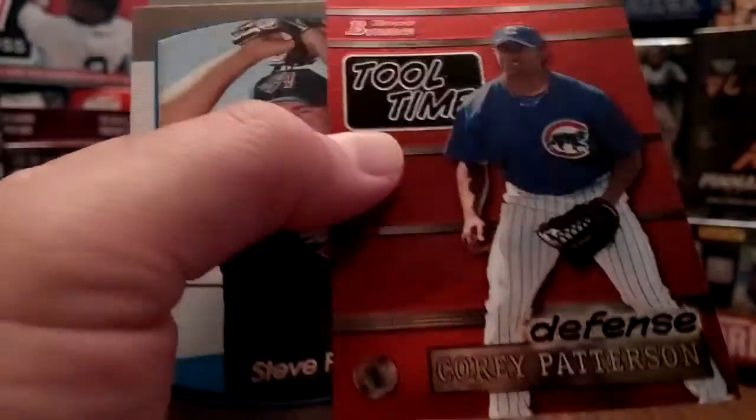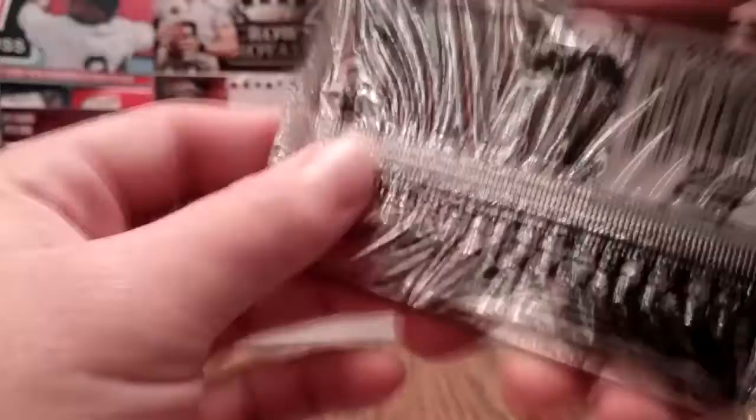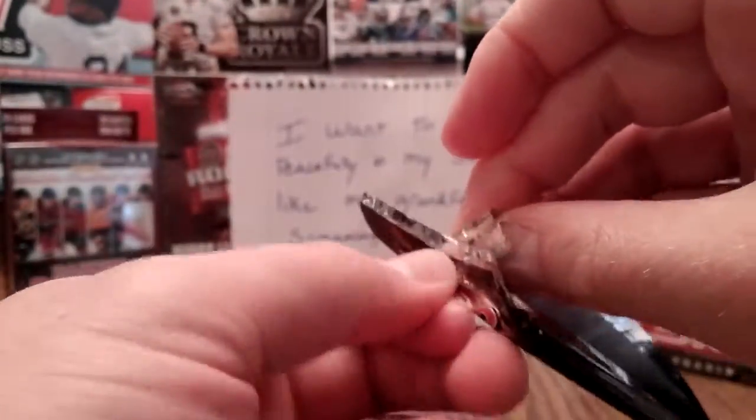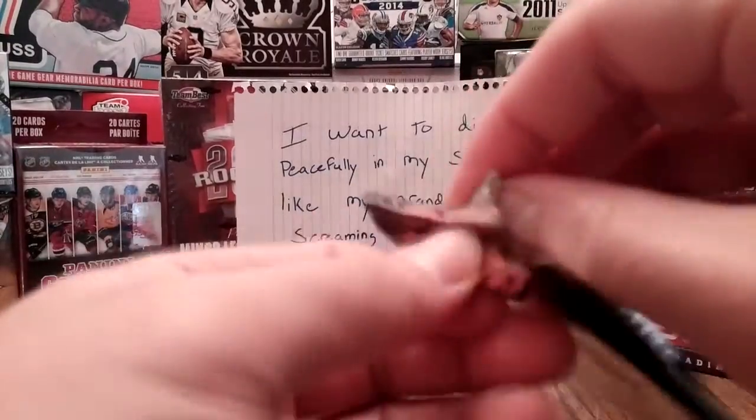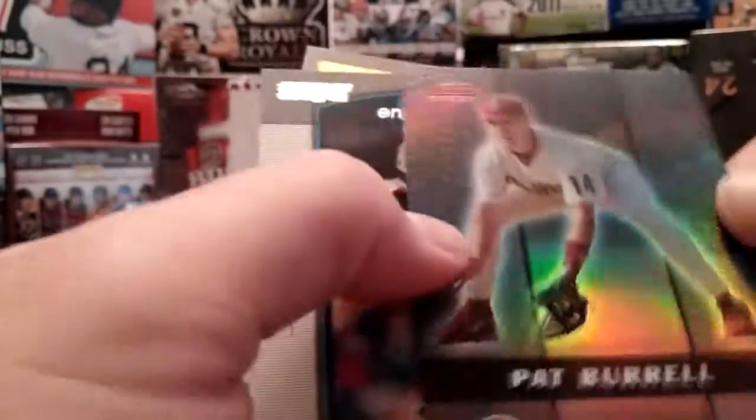Another one out of eight, Corey Patterson again, two times I got him now, the same box. Interesting. Ruben Mateo. I vaguely remember him from the Braves. Another one of these. Pat Burrell. No, I've got him in the same exact card.